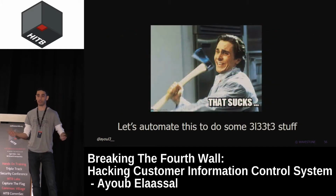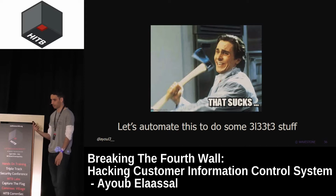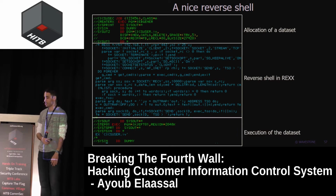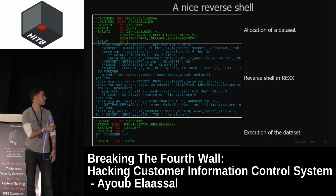Now, obviously, this sucks for so many reasons. We're not going to write a complete reverse shell just on the PF5 menu. It's horrible. And what if we want a real reverse shell, how to do it, etc. So this is where I decided to write a tool that will do it. So basically, we will go with this reverse shell. It's a little bit more complicated than the previous one. This is still JCL. This part is JCL, this part is JCL, right?